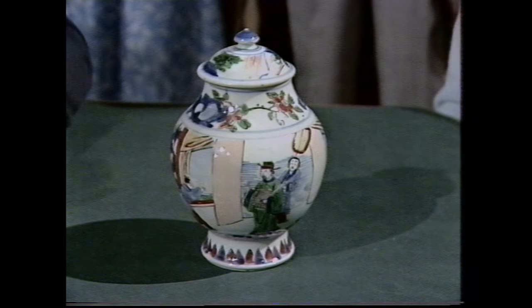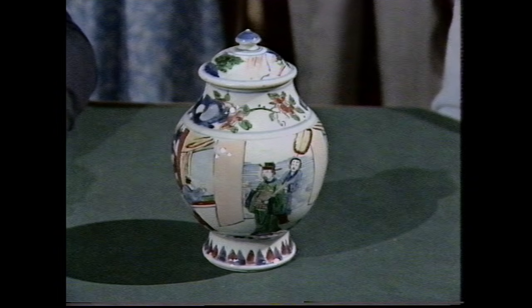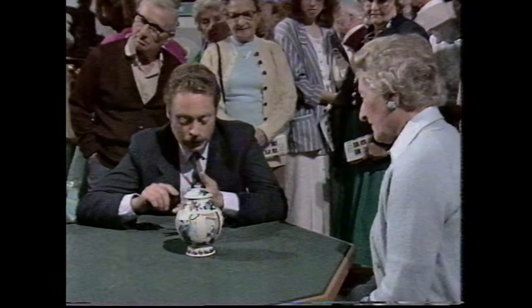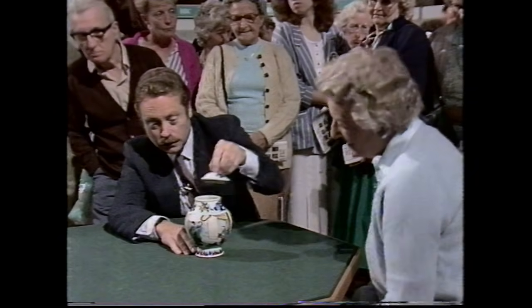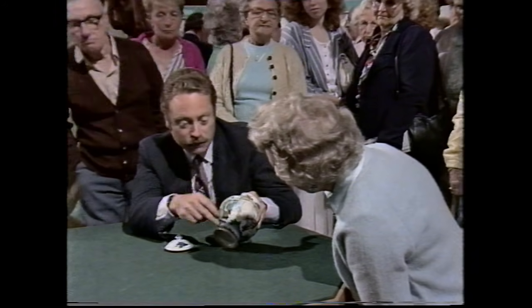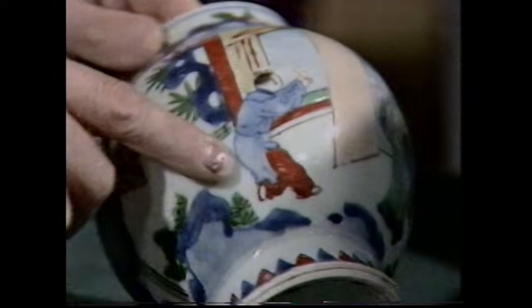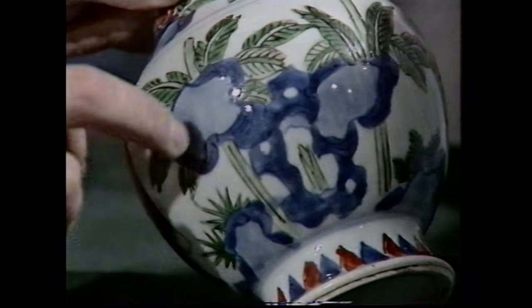Well, yes, the colour is so-called wu cai, which means five colours. You count in Chinese, you have yi, er, san, si, wu. If you counted the number of colours here, that's in fact what they employed to make this. If I take the cover off so we can have a look here, it's a very attractive, typical Chinese scene. The dignitary receiving a visit from a child, in the mountain retreat, with plantains here and blue rocks.